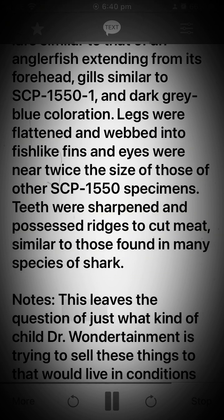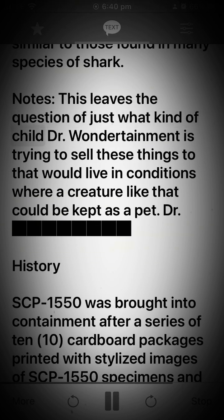Notes: this leaves the question of just what kind of child Dr. Wondertainment is trying to sell these things to that would live in conditions where a creature like that could be kept as a pet. Dr.